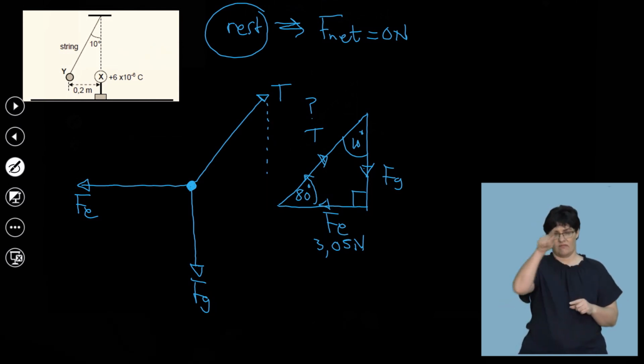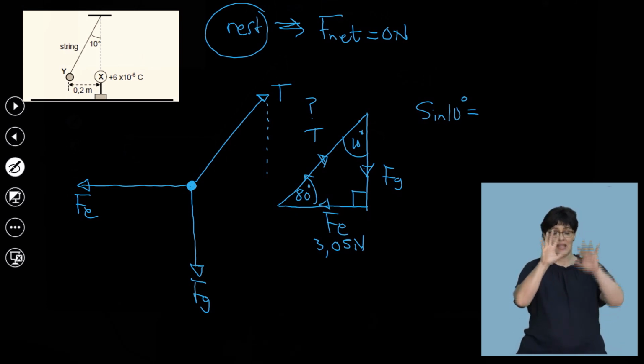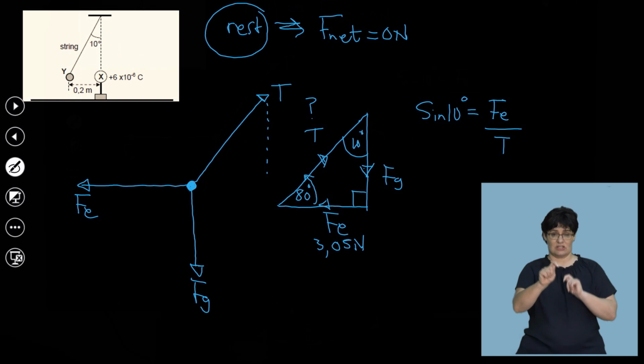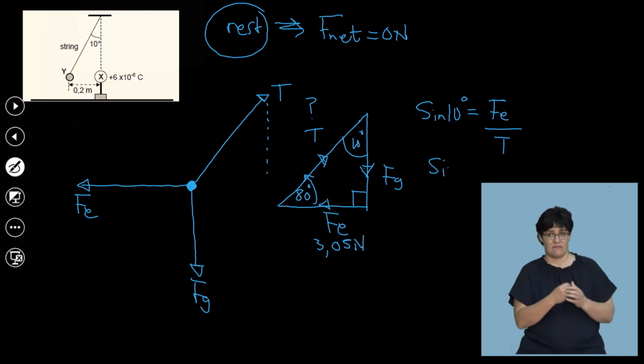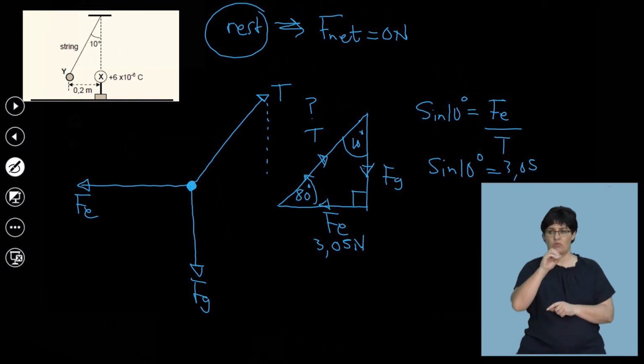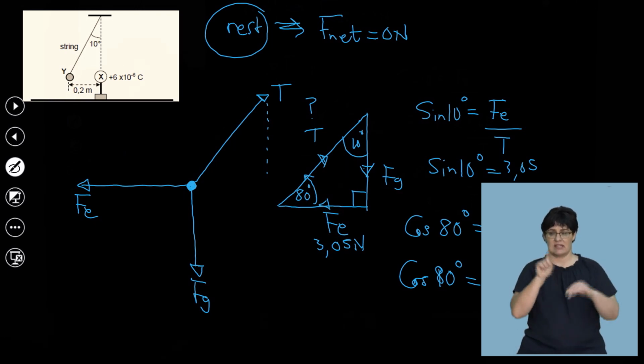And then it says to us then from our trig ratios, we can use the sine rule, okay? So sine of 10 degrees is equal to, for argument's sake, the opposite, which is the electrostatic force divided by the tension, okay? Now, in this case, we can simply say, okay, because we've got the tension, we've got the electrostatic force. So sine of 10 degrees is equal to 3,05 over T, right? Then you can isolate T. Or you may use the cosine in terms of the 80 degrees. Then if you say cosine of 80 degrees is equal to F electrostatic divided by the tension, which is cosine of 80 degrees equal to 3,05 divided by T. It will definitely work out to the same thing, right?